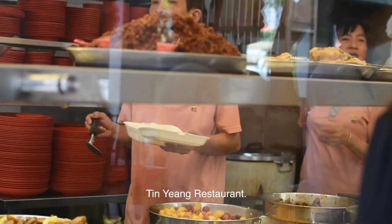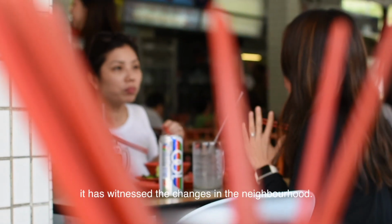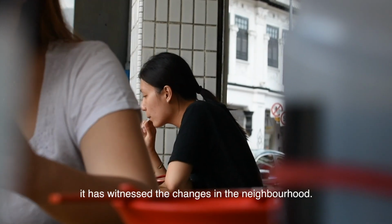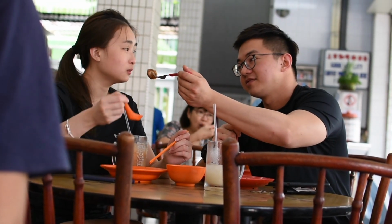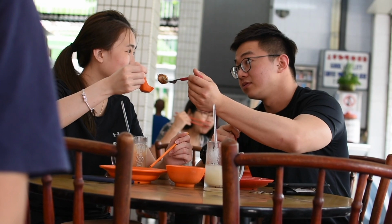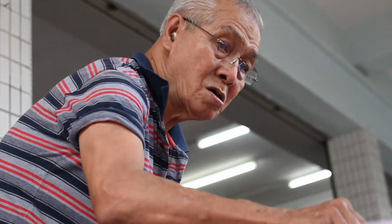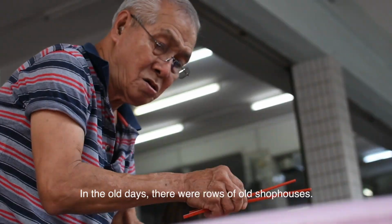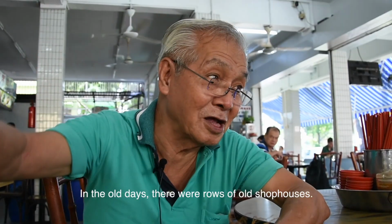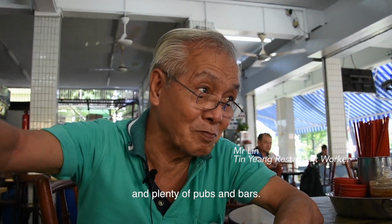Right next to Koon Seng Road is another mainstay of Joo Chiat, Tin Yang Restaurant. Established since 1968, it has witnessed the changes in the neighbourhood. This has been for over 30 years.